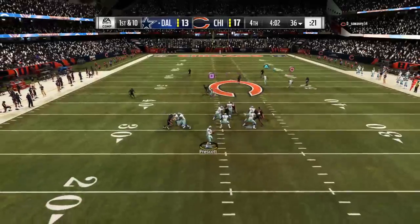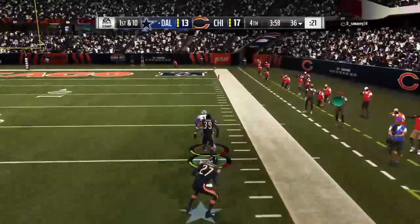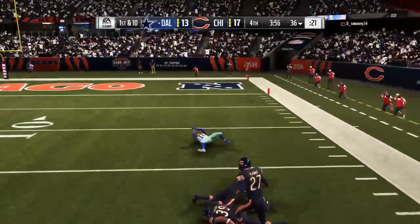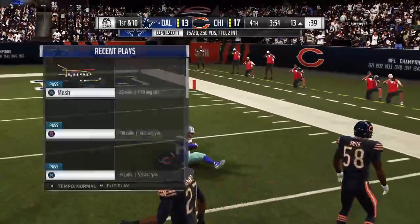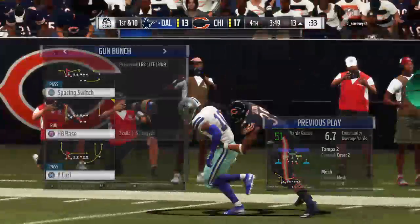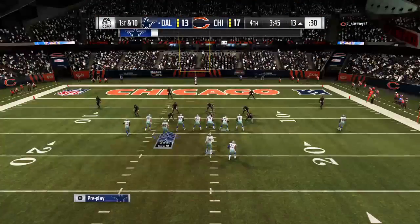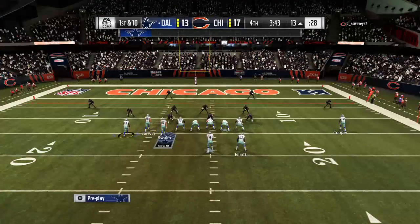A 1st down throw for Prescott. He'll rifle this one deep right side, and that's caught inside the 30. And he takes this thing way down into Chicago territory. A big play here for Dallas. 51 yards. A real field flipper there, as all of a sudden they've got a 1st down in the red zone.